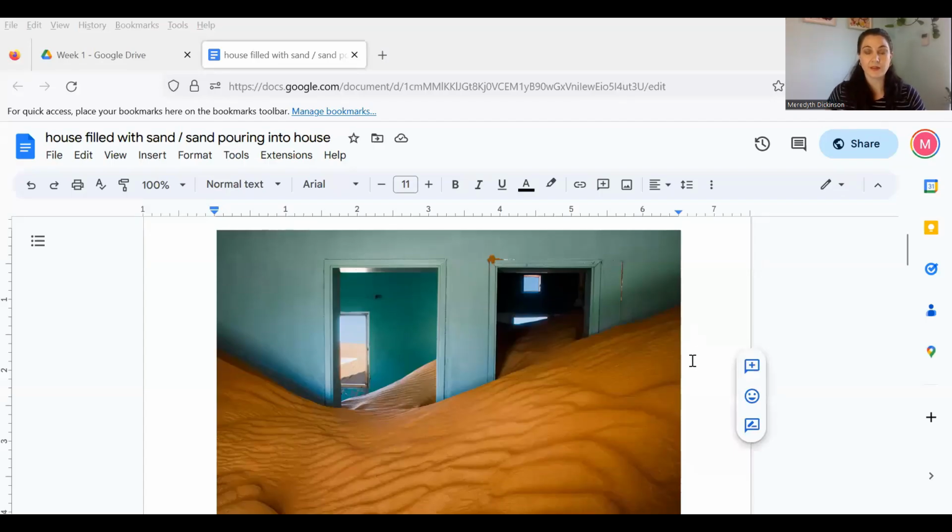So this was the stimulus that the child was provided with. They were asked to write for 25 minutes to this stimulus. And it's based on the stimulus that was provided to the GATE students at the GATE test last year. So it's not exactly the same picture, but it's very similar. Okay, let's have a look at what this child wrote.